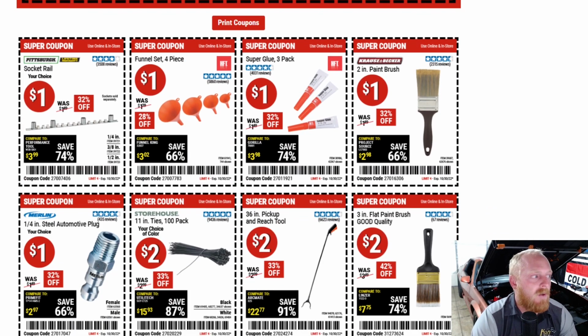So looking at the first few coupons, we have the metal socket rails, normally $1.50 down to $1. They're your generic socket rails. I don't care too much for this style. They're very cheap. I don't care for how they hold sockets, really. There's a lot better out there, but I mean, it's $1.